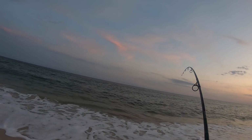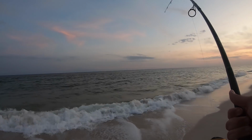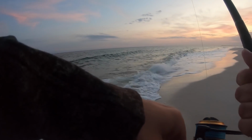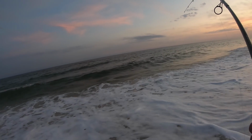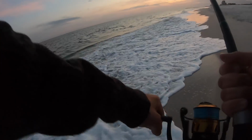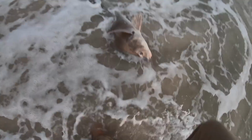Big black drum. I hooked one the other day and lost him pretty soon after I had him on. This guy, at least I've gotten the fight out of him. Oh, that felt weird. Come on, Big Daddy. Oh, big wave. Trying to use the waves to get them up. Of course, we got the biggest waves of the day, making this more difficult on me. It's hard to land these big ones by yourself. Oh, come up to Daddy.